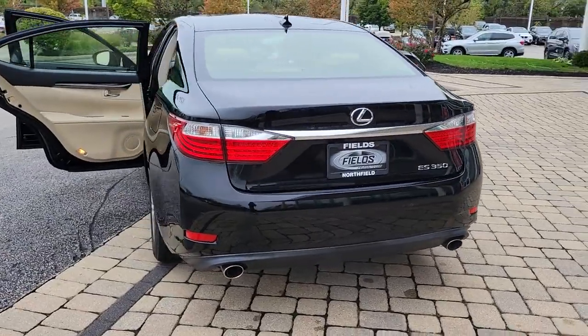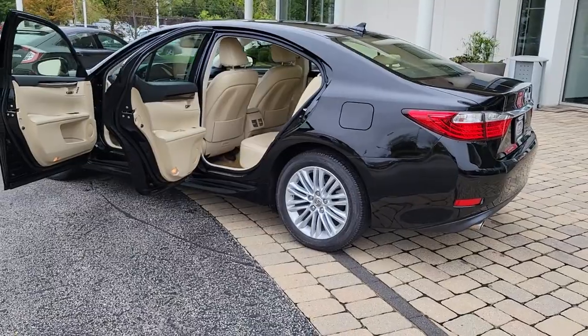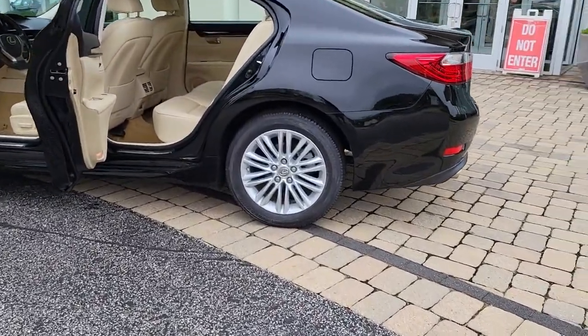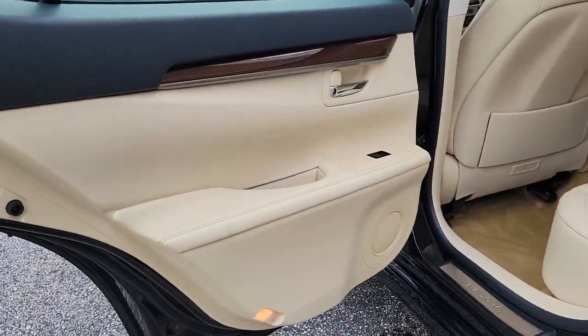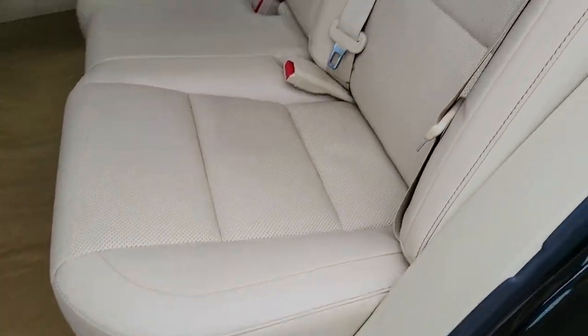These are just some of the great options this vehicle comes with: sun, moonroof, keyless entry, keyless start, power passenger seat, satellite radio, heated mirrors, fog lamps, wood grain interior trim, aluminum wheels, power driver seat.